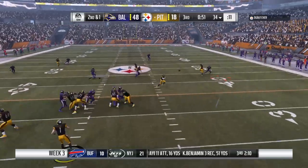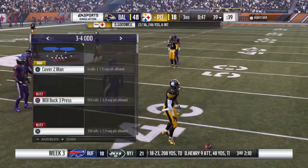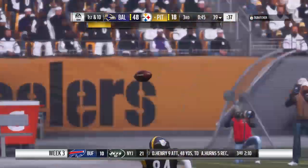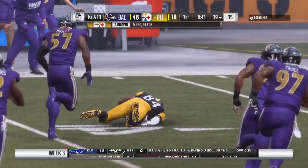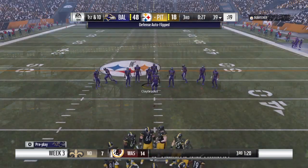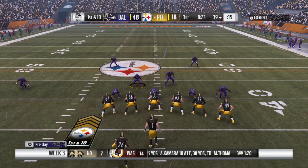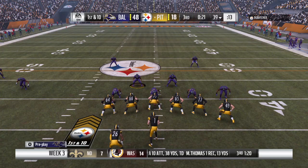Out of the gun. They'll look to throw. And he'll lay out and pull it in. What a diving catch there. 5th catch of the afternoon, and that gives him a first down. And that's how you throw for a whole heap of yards in a game. You get efforts like that from your receivers. How about him laying out for that catch? Yeah, excellent. Makes the quarterback look a whole lot better.